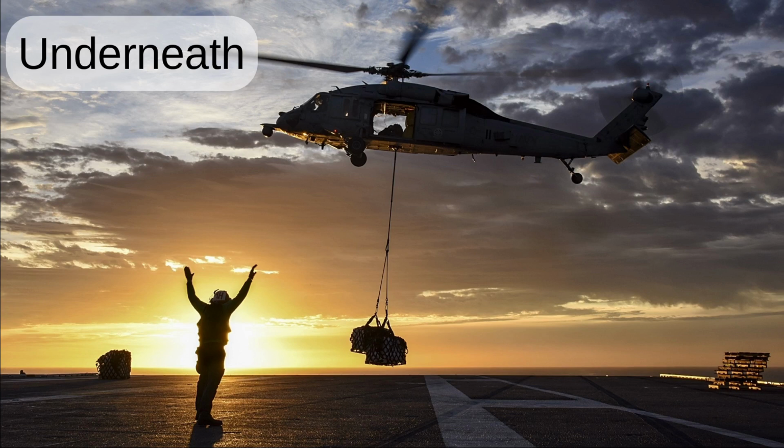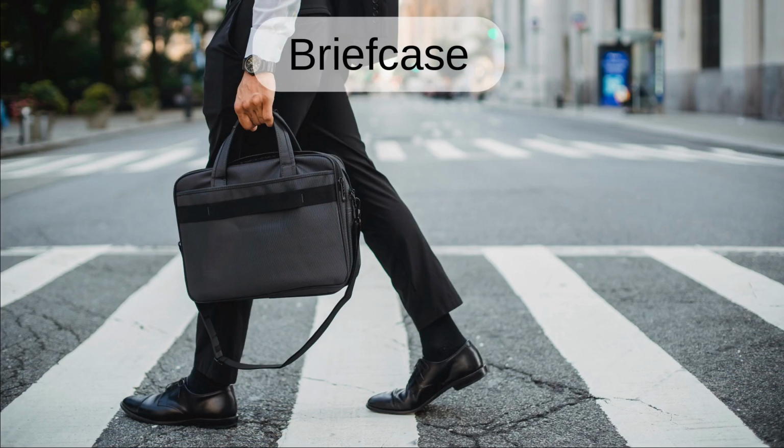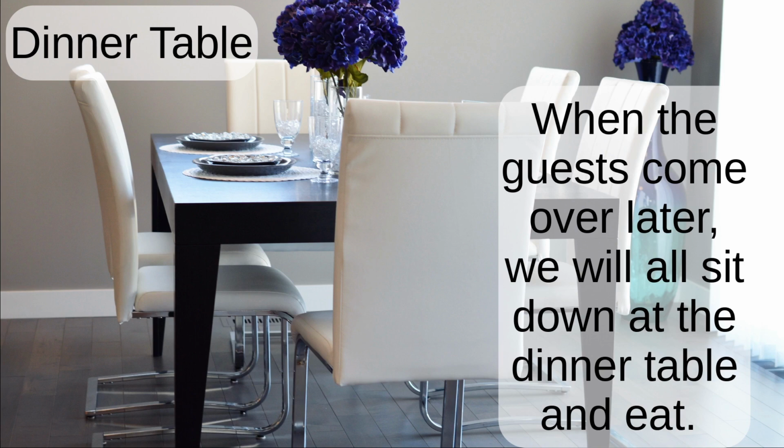Underneath. Two boxes are carried underneath the helicopter. Briefcase. A man walks across a pedestrian crossing carrying a briefcase in his left hand. Dinner table. When the guests come over later, we will all sit down at the dinner table and eat.